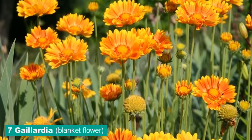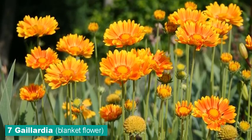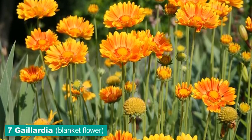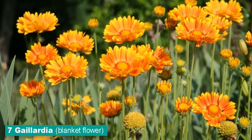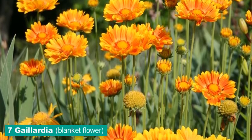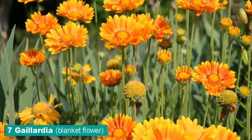7. Gaillardia, blanket flower. Also known as blanket flower, Gaillardia is a heat-resistant and drought-tolerant plant that belongs to the sunflower family. The blooms look so attractive and become excellent cut flowers. Grow blanket flower in full sun and provide afternoon shade in peak tropical summer to save it.